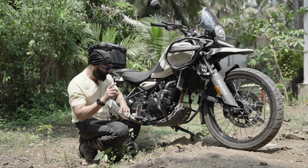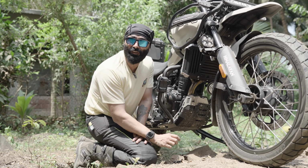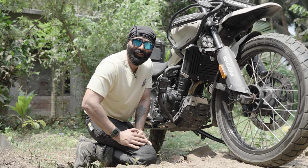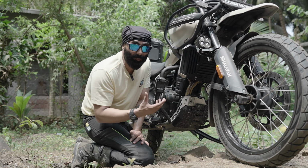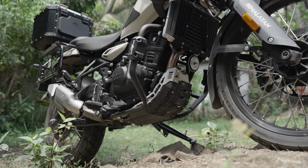Second thing, the most important we're going to talk about, the bash plate, the sump guard, whatever you want to call it, very important part for any motorcycle. In fact, I have that on my Super Meteor also. This is decent, which is given by the company itself, a stock bash plate made of plastic. It's decent, in fact it can take good impact. However, people who are going to go touring a little bit and more on places like we are doing off-road, you have to make sure it's strong. This is an aluminium bash plate with steel.